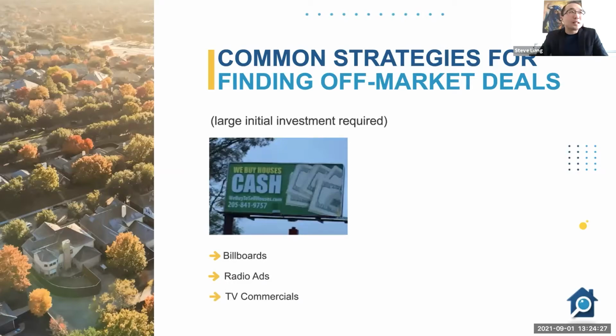The next one is a little higher initial investment, where you can put up billboards that say "We buy houses." These would typically range from a couple of thousand a month. You might be able to get it for a little bit less if you can find some billboards that are not being rented out right now, and you might be able to negotiate a better deal.